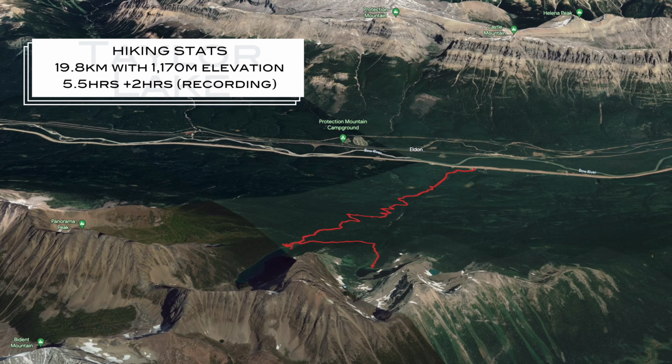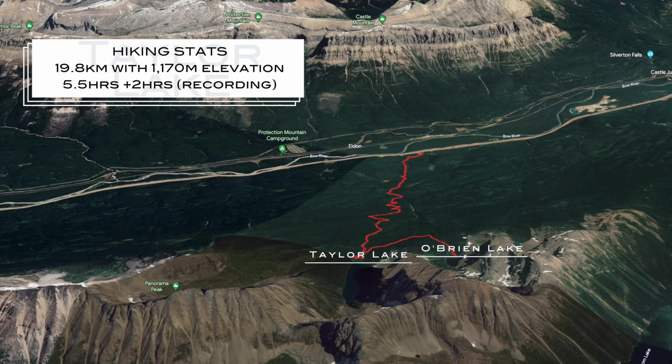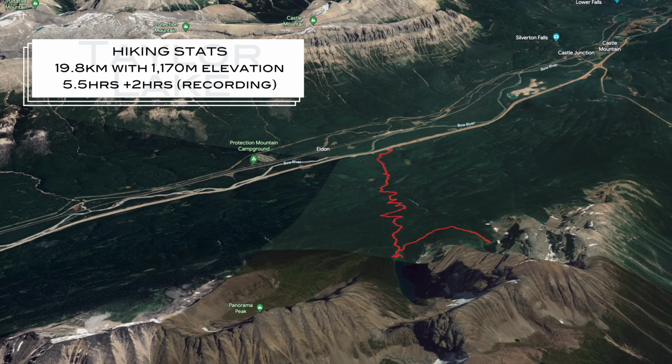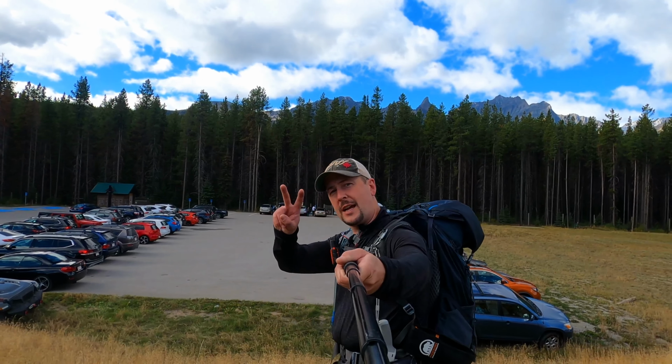We're heading out to Taylor Lake, and then there's Lake O'Brien, which is way in back there, and these lakes are just on the other side of the Constellation Lakes. So hopefully we'll get some good footage for you guys to enjoy. And now, I think we're all ready. We got all our gear, all our stuff. Now let's go for a hike. Peace out.